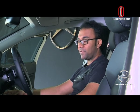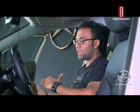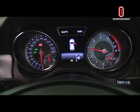Welcome back to iDrive. Now we'll see the GLA's interior. Starting off, it doesn't have any optical meters or anything of that sort. Bear in mind, this is a very basic Mercedes, actually the starting class, so it will be very to the point. The gauge clusters are right in front of you, and the AC vents and this whole layout is similar to the SLS AMG.